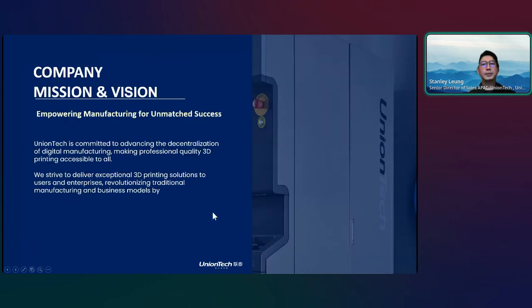And for the mission and vision, we commit to advance the decentralization of digital production. And we want to break down all the barriers that traditionally limit access to advanced manufacturing technology. So that's why our mission and vision are centered around empowering our customers to achieve success by offering affordable and innovative production grade printers, which help them to stay competitive, reduce cost, as well as deliver a superior product to their market.